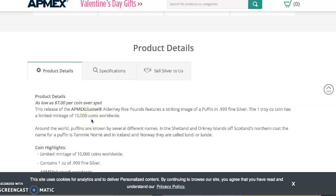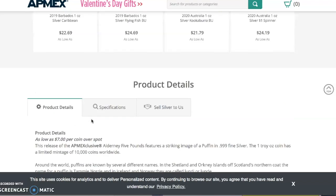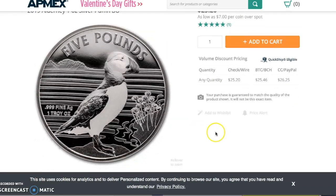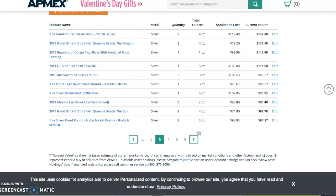Yes, only 10,000 Puffins. So, despite the lower mintage, I wonder if we will... is there a second year to the Puffins? Kind of doubt it. If they couldn't sell out the first year, we may not see a second. Could be wrong about that, but nope, not buying any more Puffins. Let's go on to the 6th page.